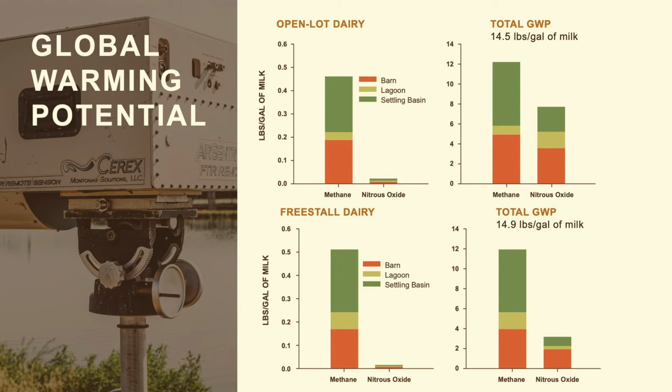And you can see that when you handle manure as a liquid, you really see these large amounts of methane emissions coming from that section of the farm. In both cases, it was greater than the enteric methane produced by the cows. And you still did get a little bit of nitrous oxide from the barn area, the lagoon, and the settling basin.